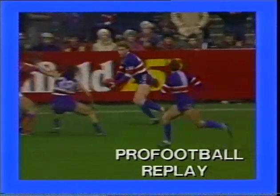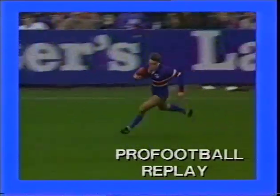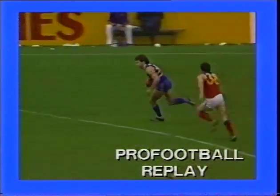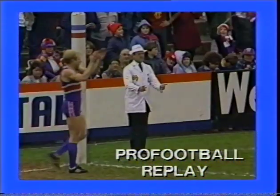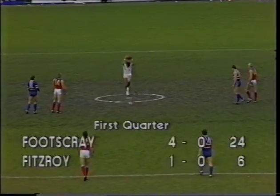Well, Hardy now can be used as an attacking player because with Egan back after about 18 months on the sidelines, has released Hardy from that back pocket. And by gee, we saw him against St Kilda where he really converted a lot of chances up on that forward line. 18 points lead now to Footscray.